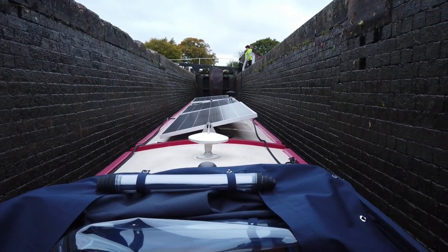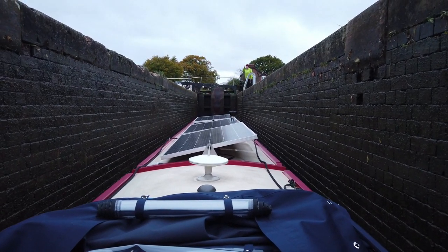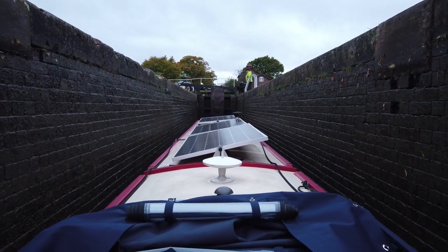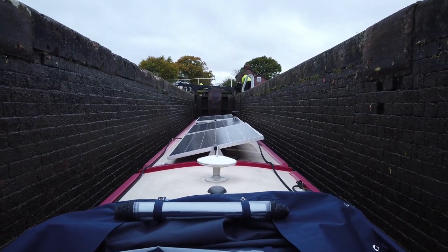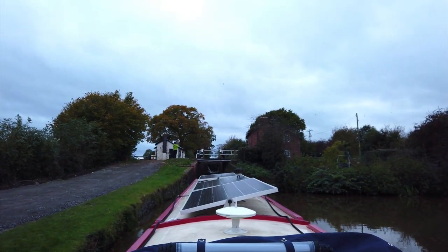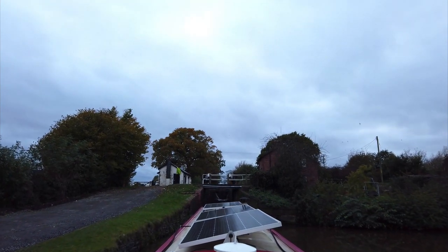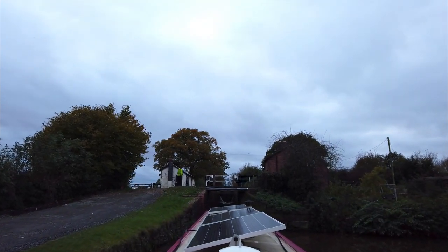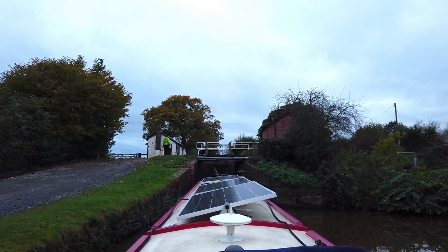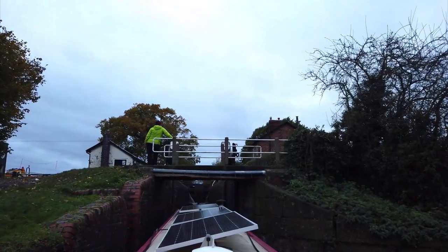Here we are in lock number three. Ali's helping out, and the lock keeper has gone up to the next one to set it. It didn't look like there was anybody else coming down, so it should be all good. Well, here we are coming up to the final lock for the day. Let's get through this one and then we can park up somewhere.